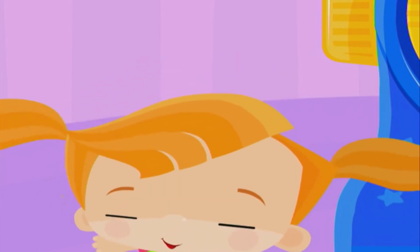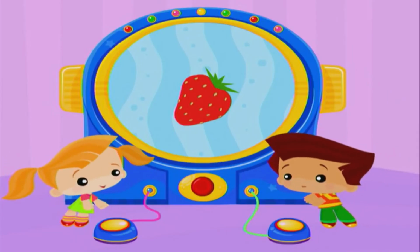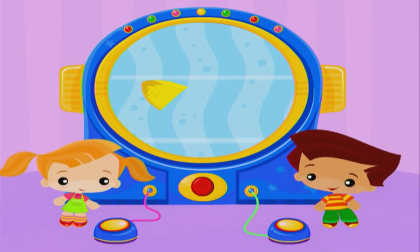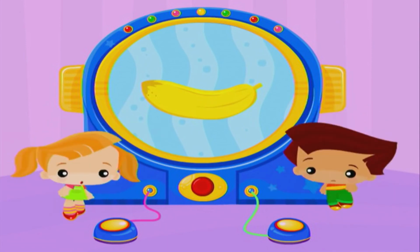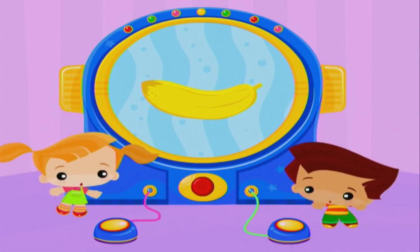Are you ready, Fred? I'm ready. One, two, three, go! A banana! Oh, what joy! Oh, what a sight! We worked together and got it right! Whee!